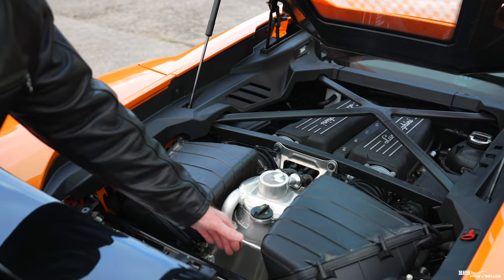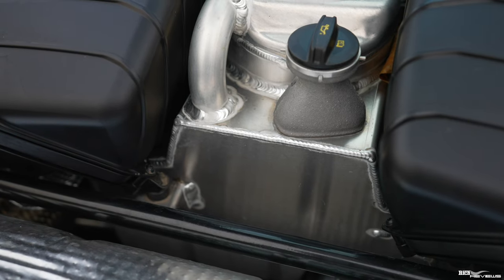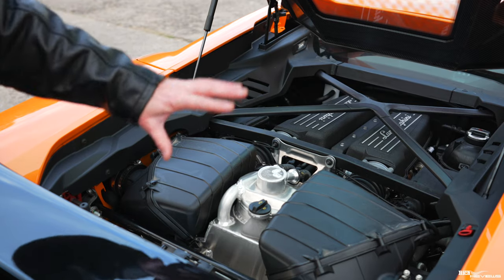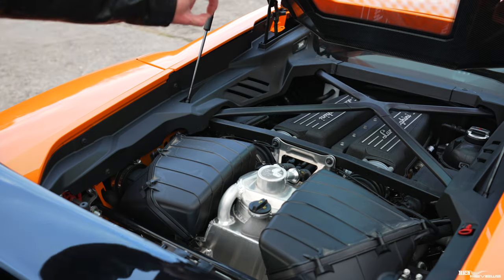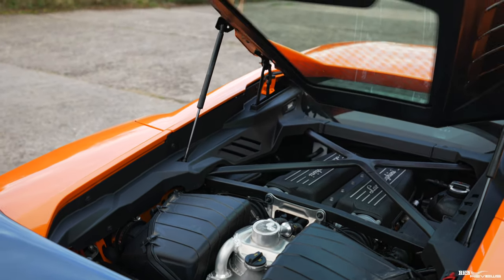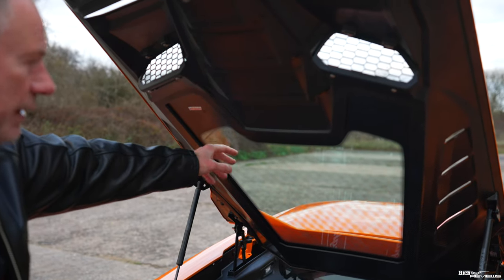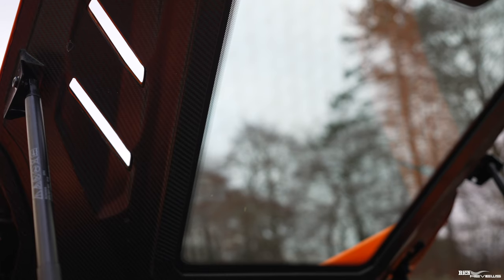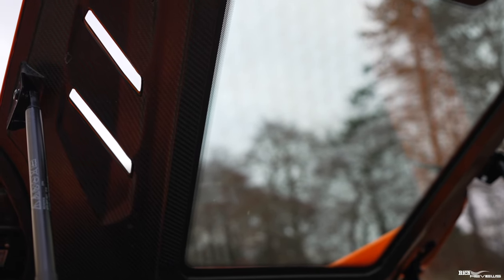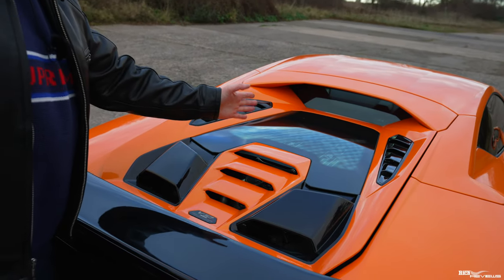You can see here that the oil reservoir is in polished aluminium, which is a really nice effect. Obviously, you've got the very nice plenum covers, which are just beautiful with the Lamborghini script along the top. And this engine lid is very, very light, full carbon fiber. You've got this clear see-through screen, which is very thin, lightened glass. That gives you access to see this stunning power plant through the top when looking down at the back of the car.